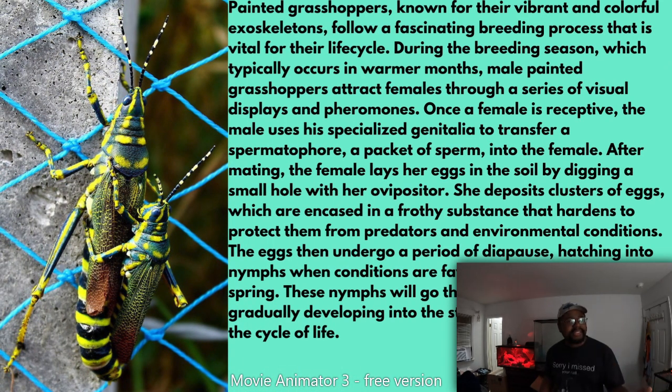Now, during the mating season, painted grasshoppers, especially the males, tend to go through a complex mating ritual, where males use a combination of both physical and visual attractions, as well as pheromones, with their potential mates. Now, once the courtship begins, around the warmer months of the season, and they find a mate, the females will lay their eggs in the ground and coat them in a frothy substance to protect them from both predators and the weather conditions. If you want to learn more, here you go.